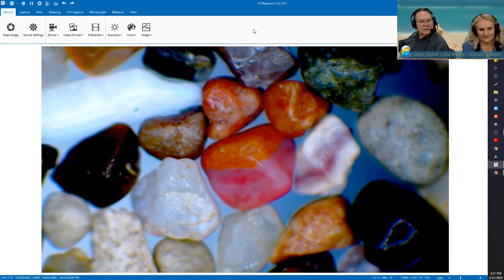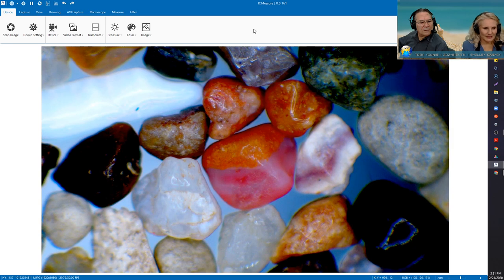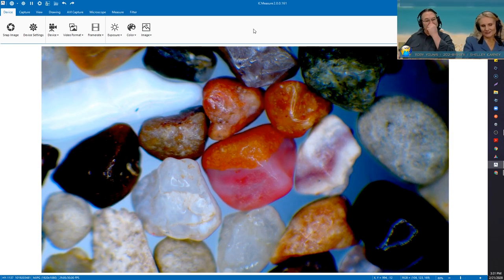I just kind of like that right there. That's pretty, isn't it? It's very different. Pink and orange. Where does that come from? Would that be a shell? To me, see the little kind of, I call them worm markings. I'd assume that with those colors, it's more likely a shell than a rock.